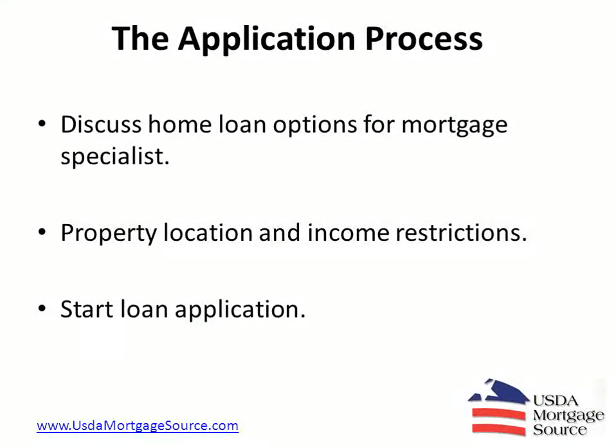Before you begin your application, there's a couple of things that borrowers want to have together, mainly documentation pertaining to income and assets. Regarding income, you want to have your last 2 years' most recent W-2s and tax returns for borrowers that are employed. Borrowers that are receiving Social Security or disability income want to have any documentation pertaining to that before they get started. Regarding assets, generally 2 months bank statements will be required, and then also any documentation regarding retirement accounts, 401k, IRA. You want to have those things together before you start the application.